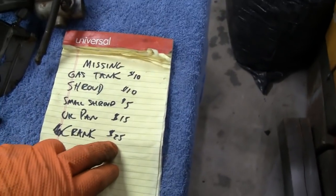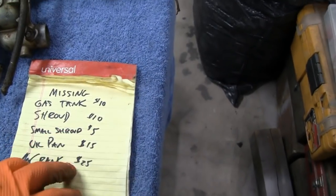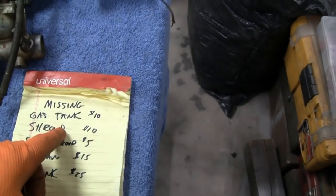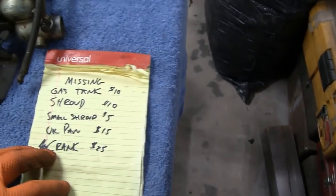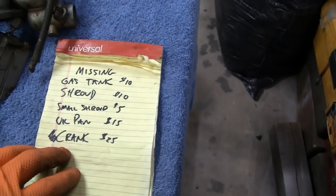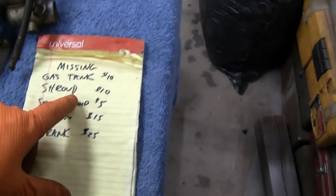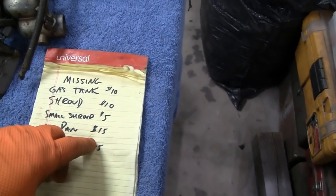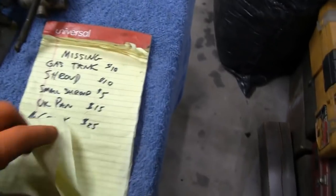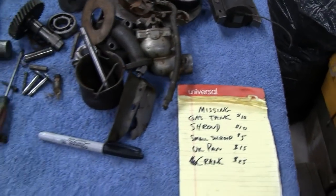Crank, that's $25, and oil pan $15, shroud, and these are all if you can find these parts. $10 for the gas tank and the shroud. I mean, they're out there, but say you find them on eBay, you have to pay $10 shipping on each one of these parts at least. So you're talking $65, $75 in parts. I probably have all these in stock in the shed, but is it worth putting into this engine?